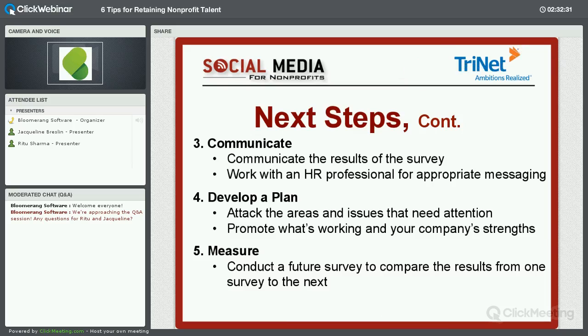Also, promote what's working in your company's strengths, because you are sure to find those when you do a survey. And sometimes it can definitely be enlightening and frankly heartwarming when you hear from employees the things that they really value about working in your organization. Turning that into your culture statement helps. I know we're talking about retaining employees, but when you're talking to applicants, talking about the items that came back as strengths through a survey is a great way to use that information.